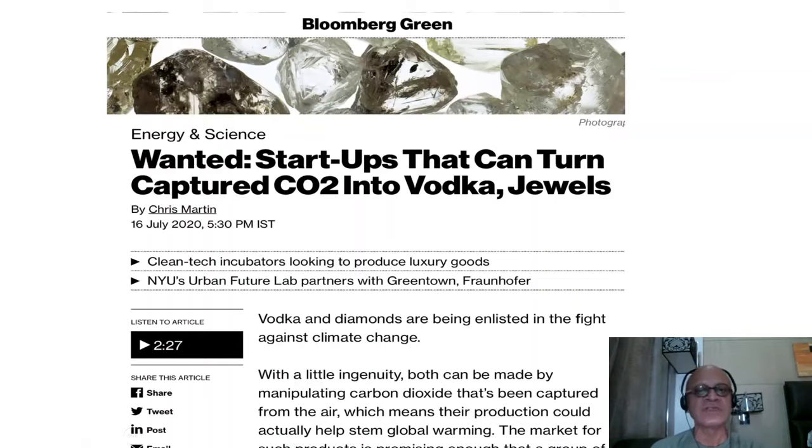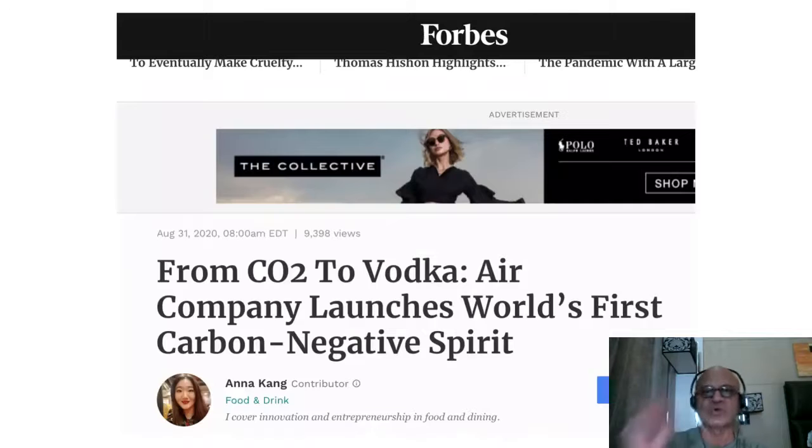Okay, so Carbontech is very different from carbon capture and sequestration, where you are hiding CO2. Here you are putting CO2 into things like cement, various products, cosmetics, soaps, tiles, carpets, and vodka. So from CO2 to vodka, there is a company called Air Company, which is taking CO2 from the air and producing ethanol at a high concentration.